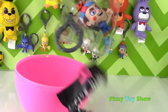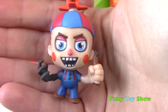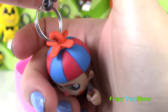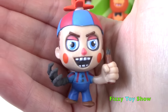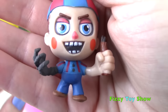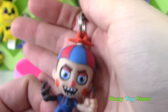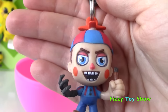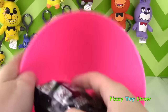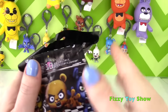Toy Chica, Toy Chica, Toy Chica! Oh no, it's Balloon Boy. Balloon Boy is also just crazy looking. Look at that hat with the propeller. Oh my gosh, look at his hands. That hand is so creepy. And look at his face. Oh my gosh. They did a really nice job designing these. Can we find Toy Chica and complete our collection? You can do it. Whoa, thanks for the words of encouragement, Balloon Boy. All right, let's get to it. Last one, last one. Fizzy, Wizzy, Bo, Fizzy, Bop.